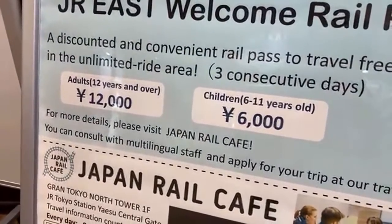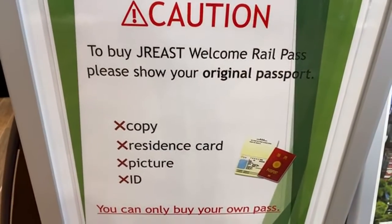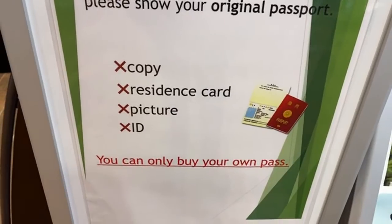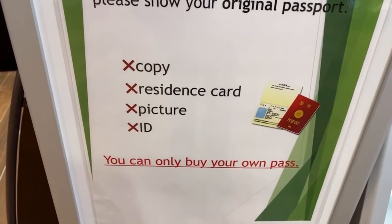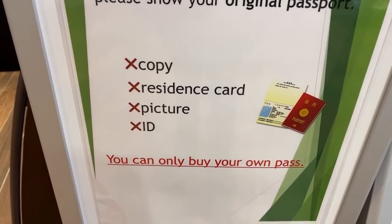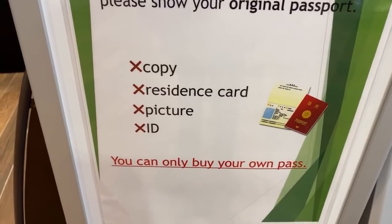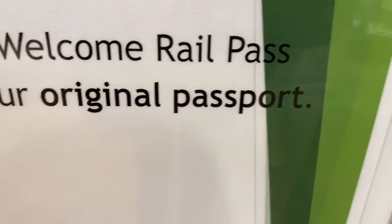There's a lot of trains here. So if you have any questions, go back and look at the playback. I introduce all of the trains. You do need this here. All right. Do not come to the train station without your original passport. You can't use a copy of your passport. You need to come with your original passport. You cannot use your residence card. You need a passport. This is very, very important. Passport, passport, passport. So just keep that in mind.